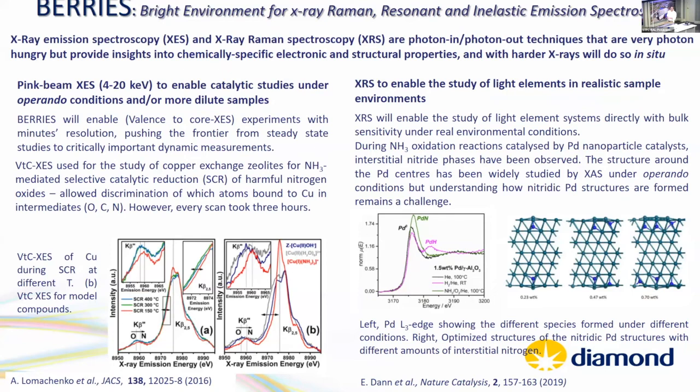a technique which, because it's based on hard X-rays, allows you to look deep inside devices. Again, a nice example here, I think this was done on I-20, but could only be done very slowly because it's very flux hungry. Starting to get insights into the environment of copper in a zeolite, but to pick out what the copper is bound to in an intermediate, is it bound to an oxygen, a carbon, or a nitrogen, is extremely challenging with current softer X-ray techniques. And this will greatly accelerate the rate with which one can perform these measurements.